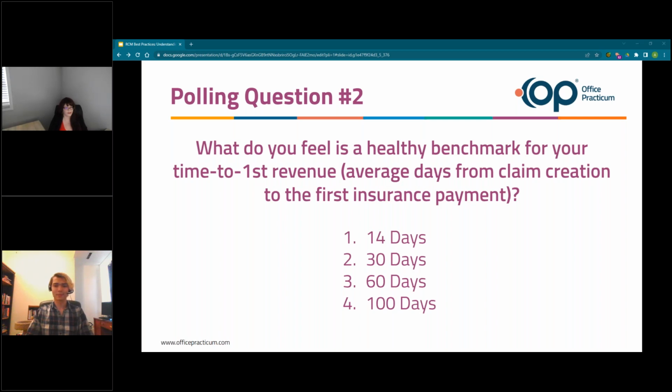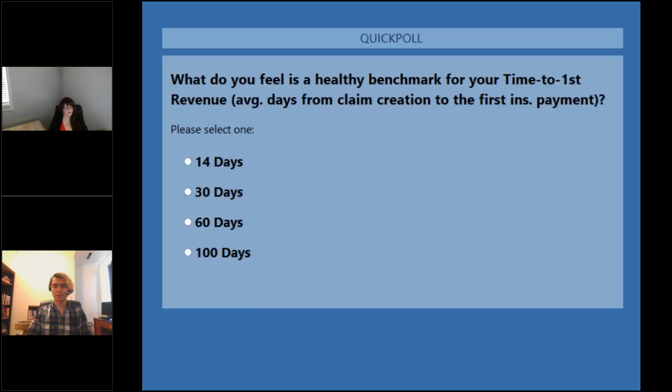We do have our second and final polling question for the attendees, and that is, what do you feel is a healthy benchmark for your time to first revenue, meaning average days from claim creation to the first insurance payment? And here are your options. We have 14 days, 30 days, 60 days, or 100 days. We will give you 25 to 30 seconds to vote.